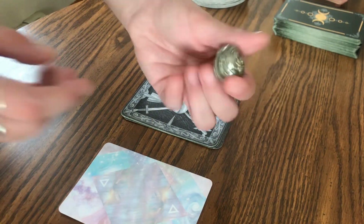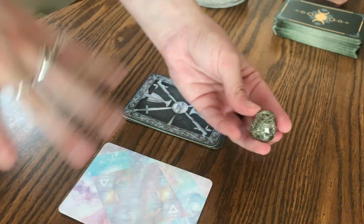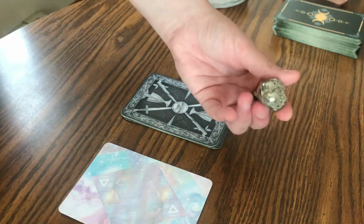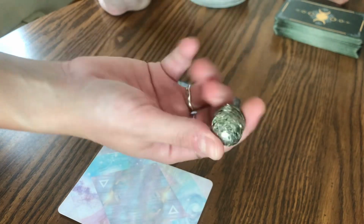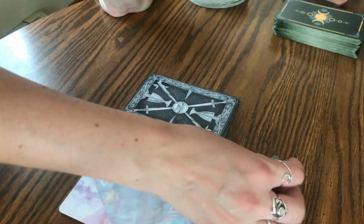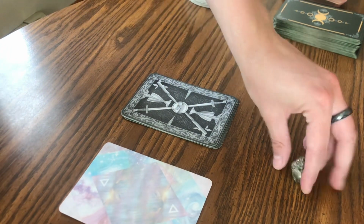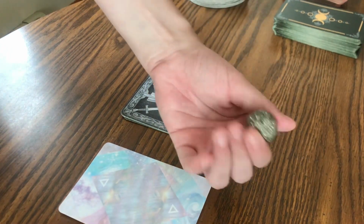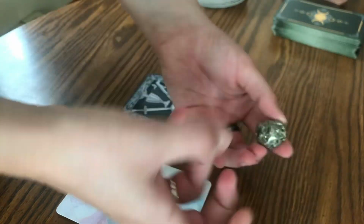So first things first, I've been talking about the crystals. So this is pyrite, right? This could definitely be, if your question is about some sort of career opportunity or financial thing, that's what I'm getting with this. It could be some sort of abundance in some way, shape, or form, some sort of material possession that you're asking about with pyrite, some sort of lifestyle also, because this is like fool's gold, if you will.